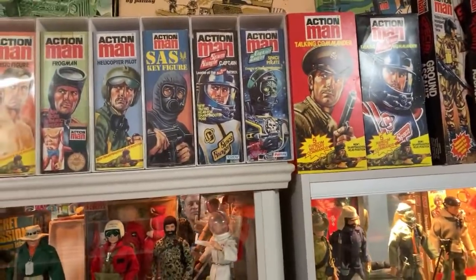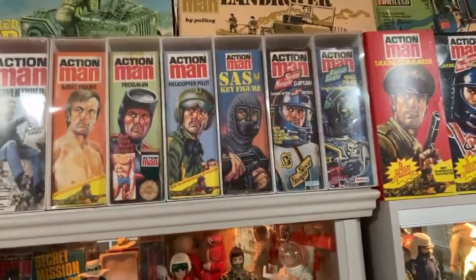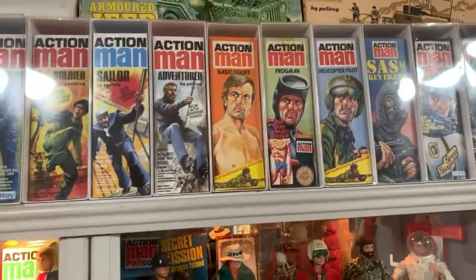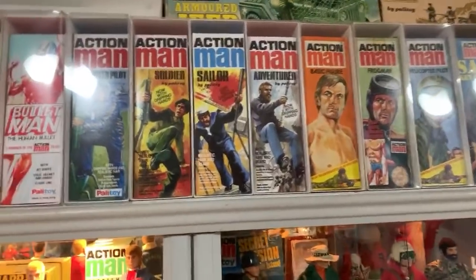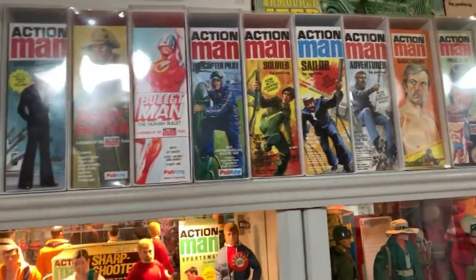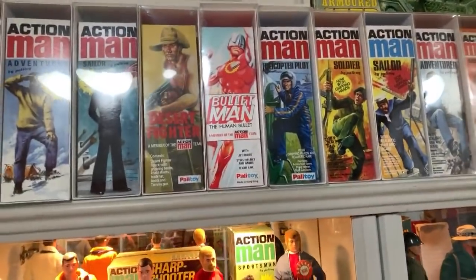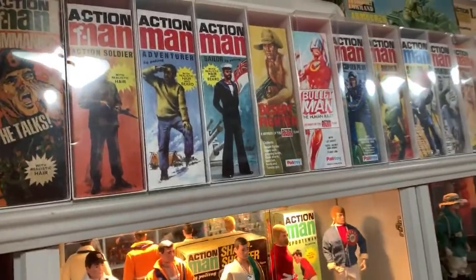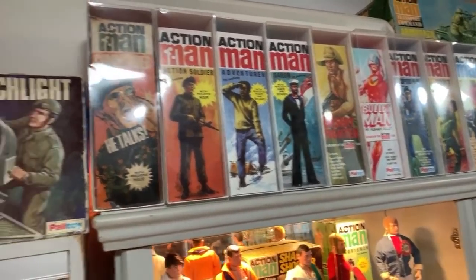Captain Zargon, Space Ranger Captain, Key Figure, Helicopter Pilot, Frogman, basic figure. Adventurer, Sailor, Soldier with gripping hands and Helicopter Pilot. Bullet Man, that's actually a repro box. Then we've got the Desert Fighter. Sailor, Soldier, Adventurer with flocked hair but no gripping hands.